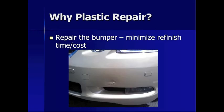Okay, another factor for plastic repair. You see that little blemish in the middle of the bumper there? Why not repair that and then blend in the panel? If you were to replace this bumper, you're talking about blending into the fenders, into the undamaged panels. Why take the risk? The shop can make it a lot easier, a lot less expensively, and make a good profit by repairing the area and then blending in the panel.